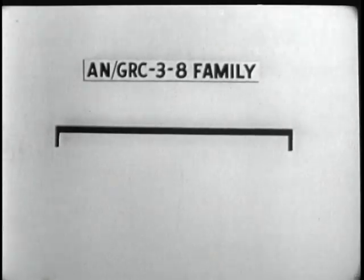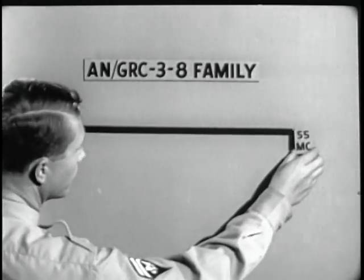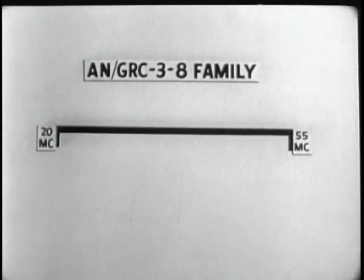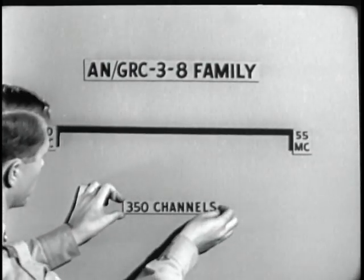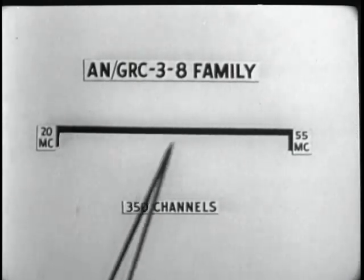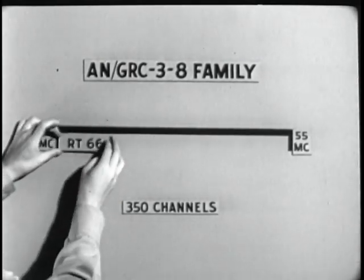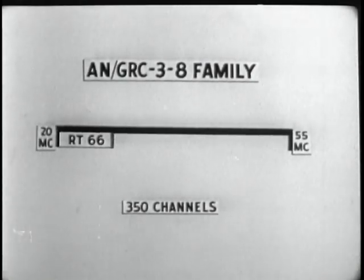Let us assume that this line represents a frequency range of from 20 to 55 megacycles. Within this range, the AN/GRC-3 through 8 equipment can provide 350 channels, but there's one problem. The series covers this band, but it cannot be covered by any single transceiver in the series. For example, the RT-66 covers approximately this much of the spectrum.